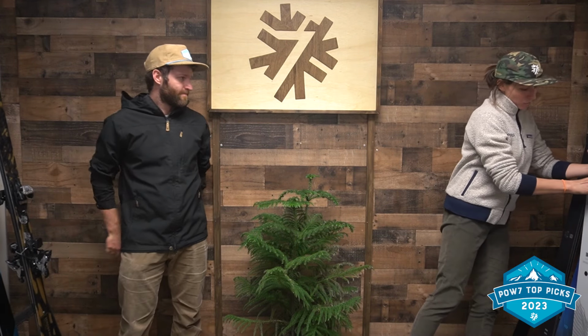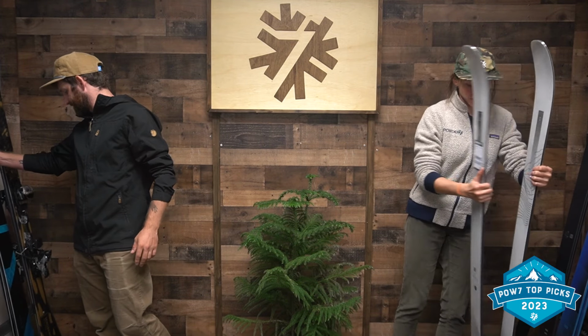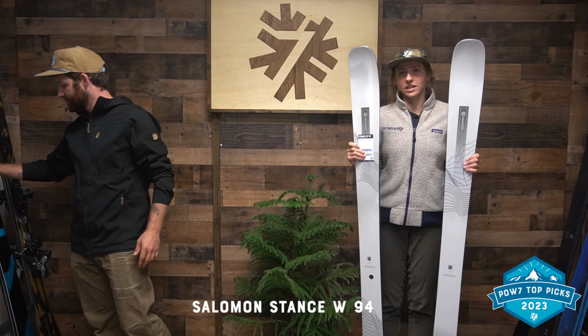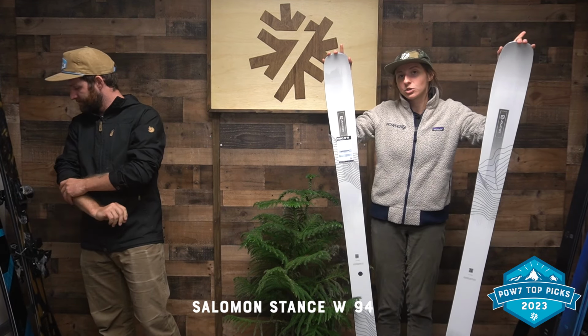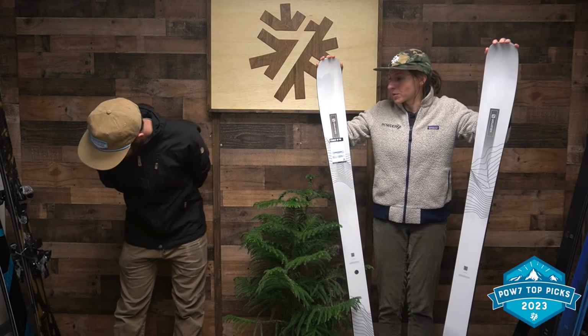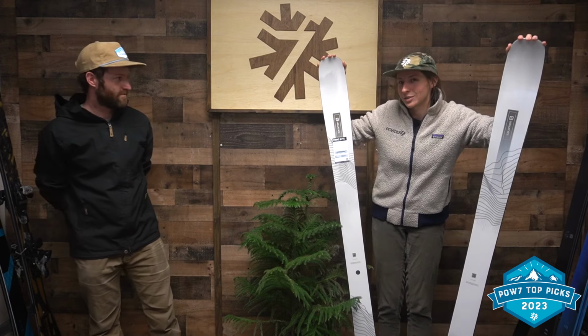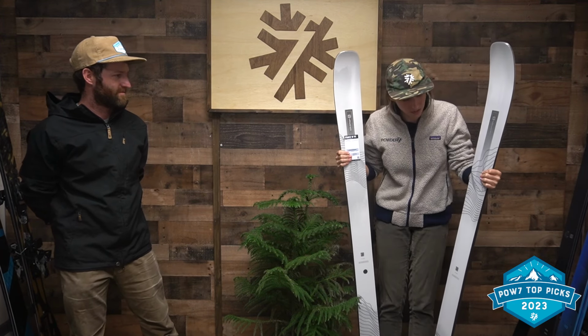Now switching from playful to on the more demanding side of things, this is one of my favorite skis of all time. This is the Salomon Stance W. Does have a slightly different construction than the men's version. The Stance 96, slightly different blend of wood cores, but the Salomon rep actually told me that this was his favorite model of all across them, just because there's a lot of pop and snap to this.